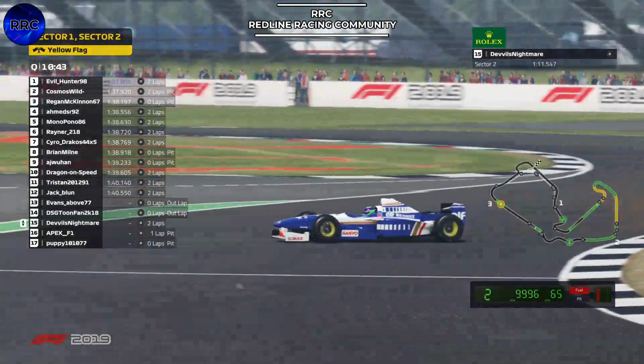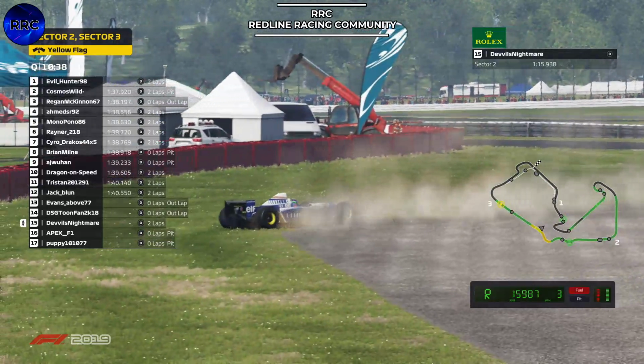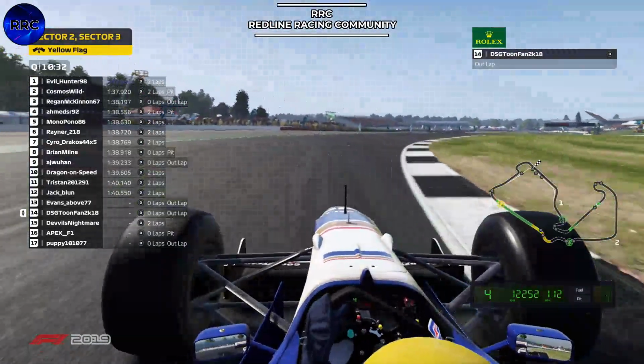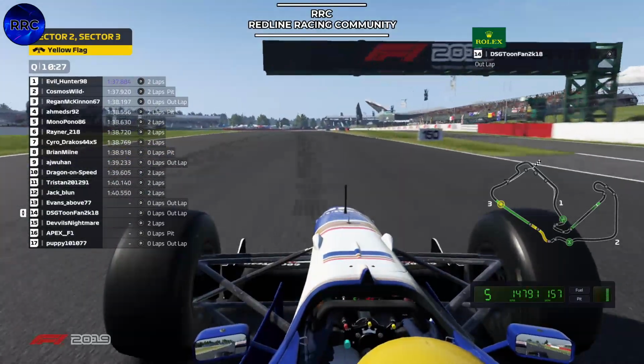Devils at the minute. Devils, no! I just saw a car going sideways. Yeah, I just stopped going on board. So we'll go on board with Toon, who's about to hopefully give us a demonstration of a beautiful lap around the Silverstone circuit, the airfield, as some call it.